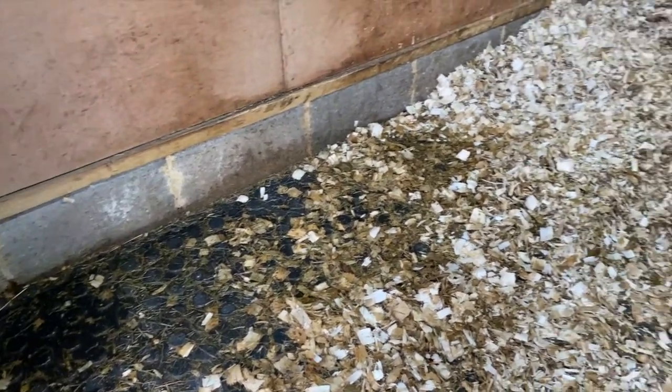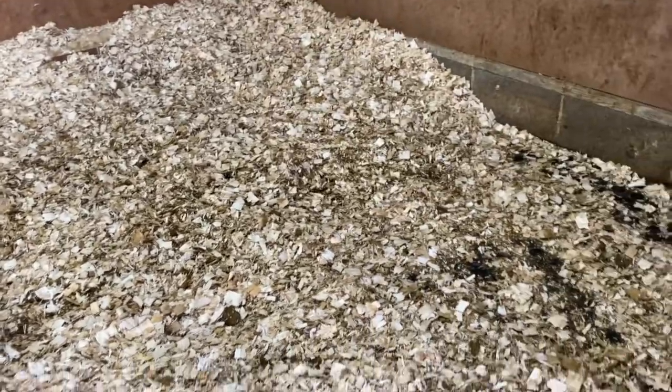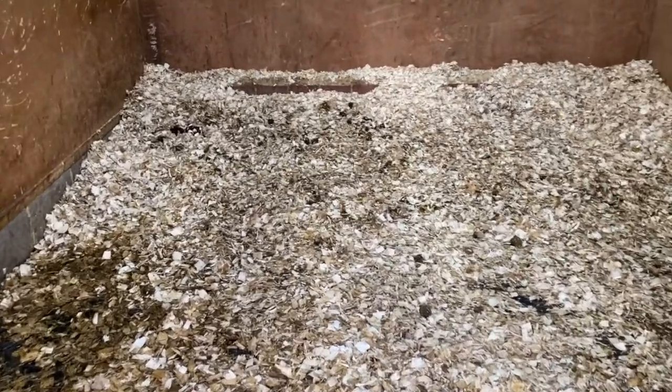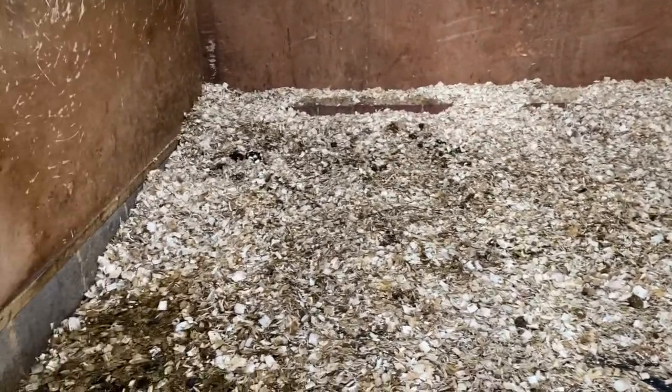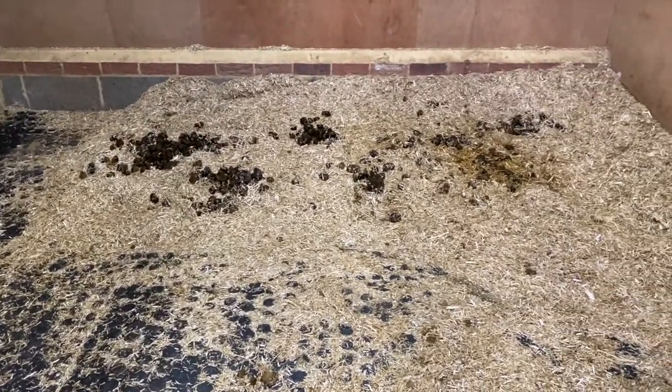So we're going to be doing a before and an after. So this is what Bluey's looks like right now. She's actually quite clean, to be honest. Curly's has just got loads of poos and one patch of wee there.